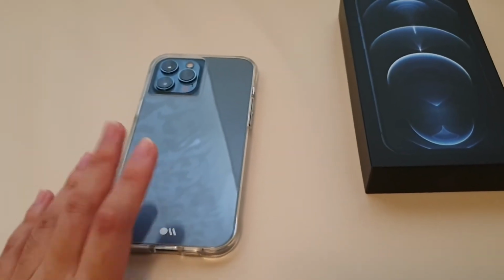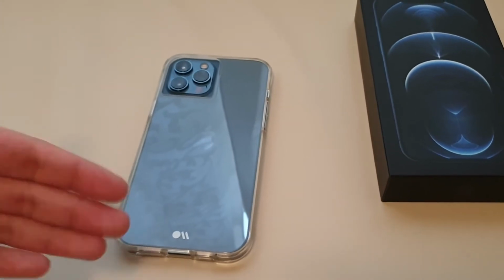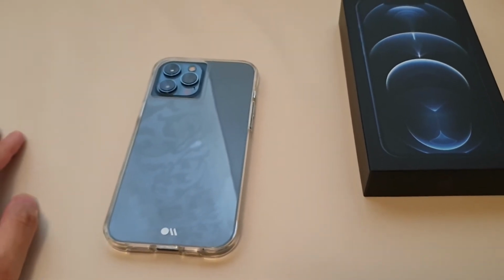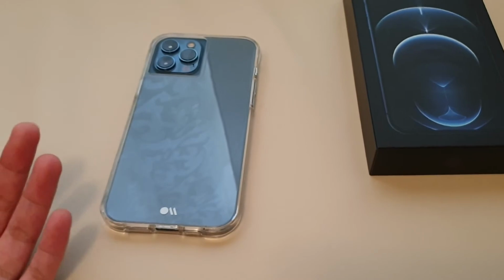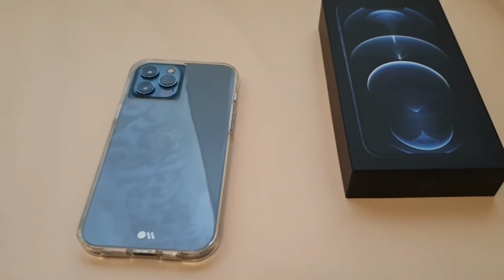And the gaming is great. I play COD. I can play COD at full high resolution, which is the very high setting. I think it's the maximum, and there are no frame rate drops, which is great.